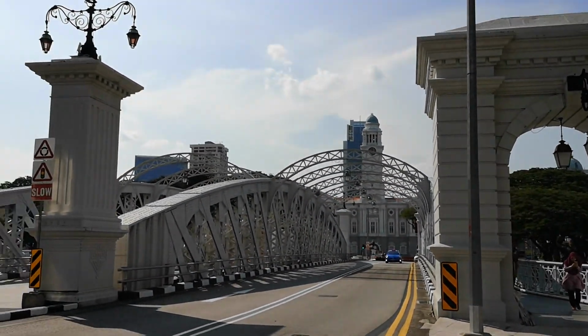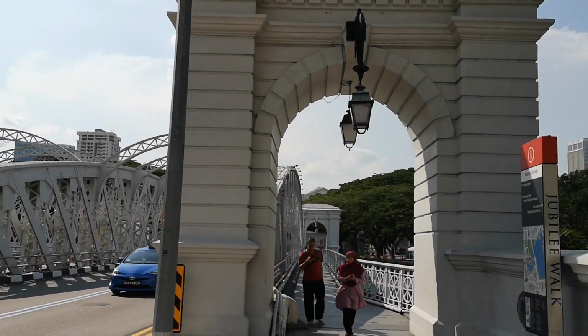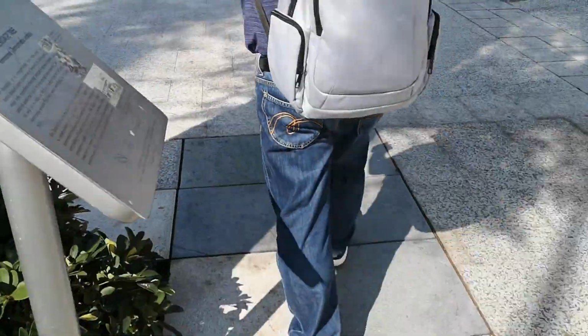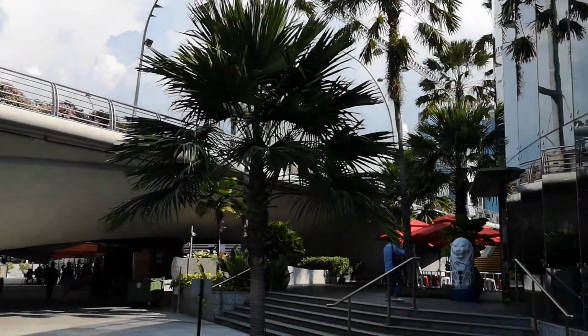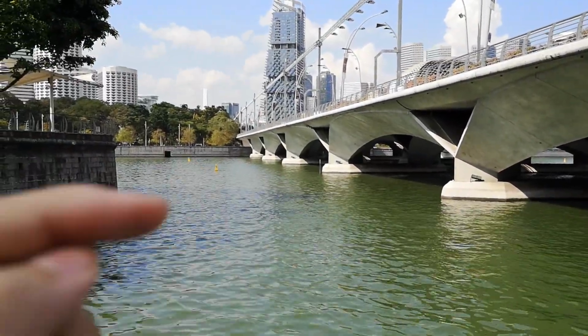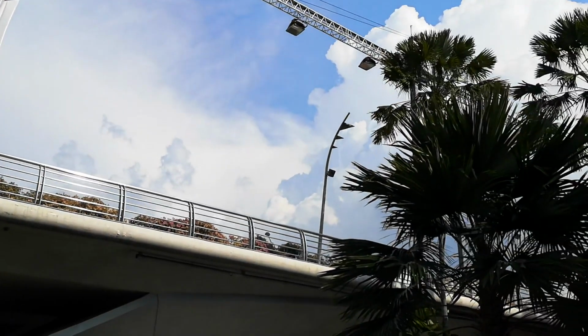Clock's ringing. That's a sign it's only about 4 o'clock. This is the main road. This is in front of Merlion. Last year, I went on that side, which we will go next. So we're gonna cross over this road.